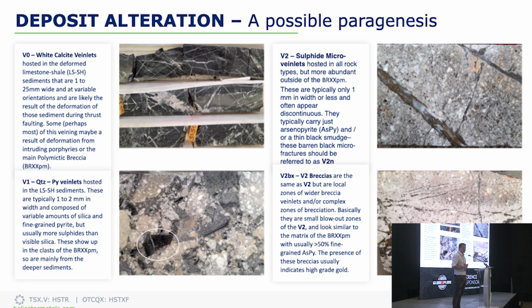And so we think the earliest phase of veining that we have at Ana Paula is related to deformation and folding of the sedimentary sequence. So just remobilisation of calcite veins that's unrelated to the Guerrero Gold Belt style mineralisation and a function of the deformation of the host rocks. Then we get an early event of quartz pyrite mineralisation that's pretty limited, fine-grained pyrite that we don't see a lot of and is dominantly overprinted by the first major gold event in our opinion, which is what we call the V2 event.